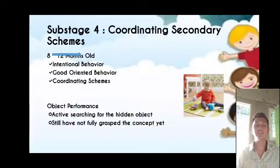Stage 4 is the coordinating secondary schemes. This stage covers 8 to 12 months old. The baby's behaviors become intentional and goal-oriented. They are also coordinating schemes at this stage. This means that the independent schemes have now been combined to achieve a goal. Also at this stage, babies develop object permanence, which is the belief that an object exists even though they cannot see it. This is indicated through active searching for hidden objects.